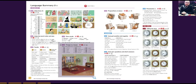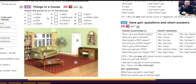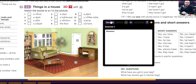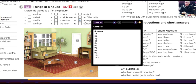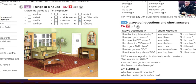And we have this exercise. Okay, so match the words to the letters here, okay? After you finish, here is the answer. Okay, so let's see some photos for these things in the house.